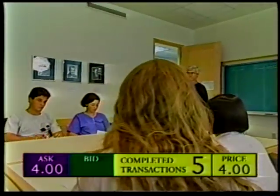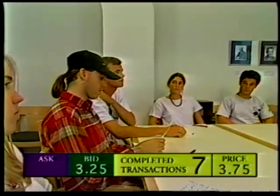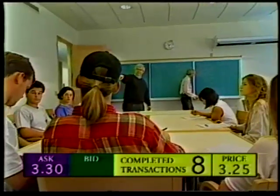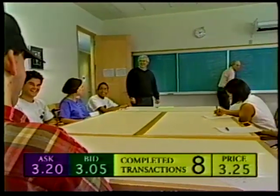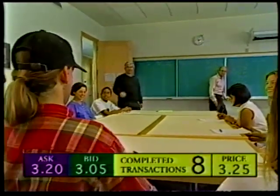Seller W asks for $4. Another acceptance on the $4, Buyer F. Seller X asks $3.75, and there's an acceptance. Buyer J bids $3.25. Seller Q asks $3.50. Seller R accepts $3.25 from J. Seller Q asks $3.30. Buyer F bids $3.05. Seller Q asks $3.20. Seller Q asks $3.12. Buyer F bids $3.08.